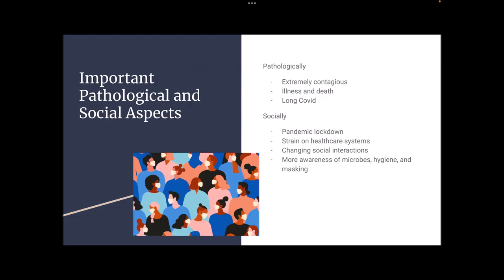Pathologically, SARS-CoV-2 is highly infectious, with a range of respiratory symptoms from mild cough to severe pneumonia to respiratory failure. The virus has caused hundreds of millions of cases of illness worldwide and tens of millions of deaths. Most people recover from the illness. However, many, especially those with compromised immune systems, the disabled, and the elderly, have died.